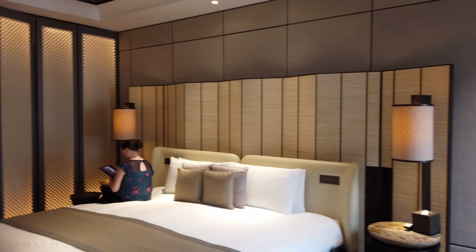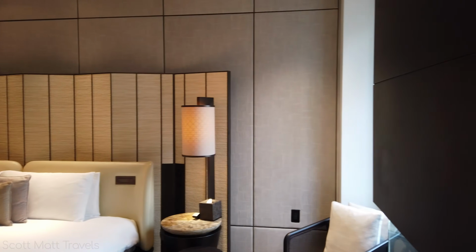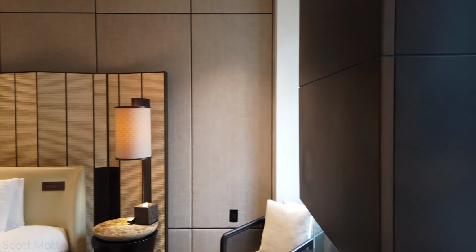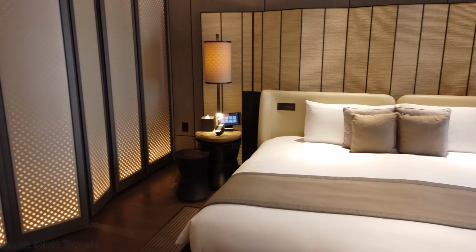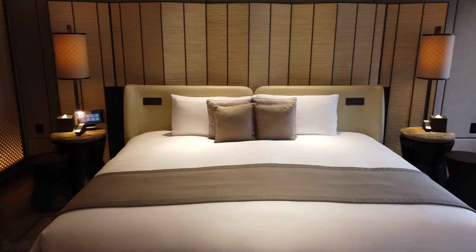The panels behind the bed look like a cross between a tatami mat and a shoji screen, adding a lot of character and elegance behind the headboard. The bed itself was incredibly comfortable, being firm but not overly so, and gave us both a great night's sleep.